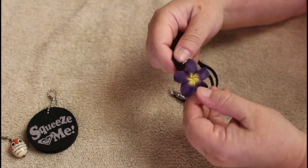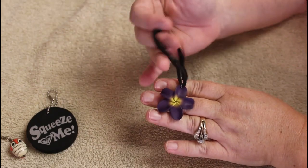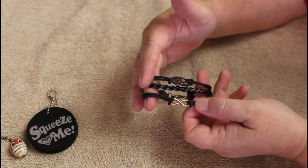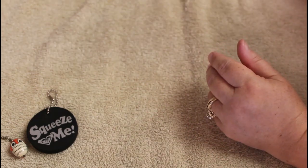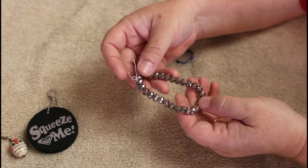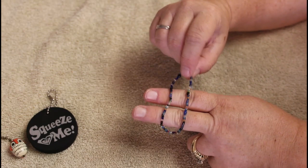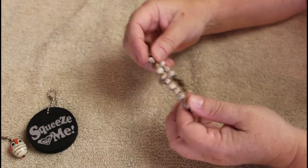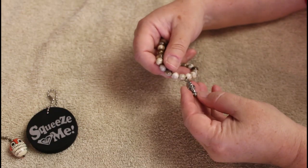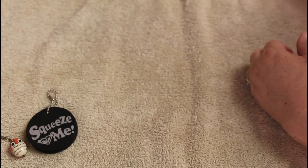This feels like rubber, kind of like that composite material, on a little cord. Okay. And this is one of those multi-strand leather bracelets with the little charms. A little stretchy, not too much. These are glass beads. Nice. Nice shimmer on those. Very nice. A little seed bead cheapy necklace. These feel like those rubber boots again, with a little charm. It doesn't look like anything's marked, but nice colors.